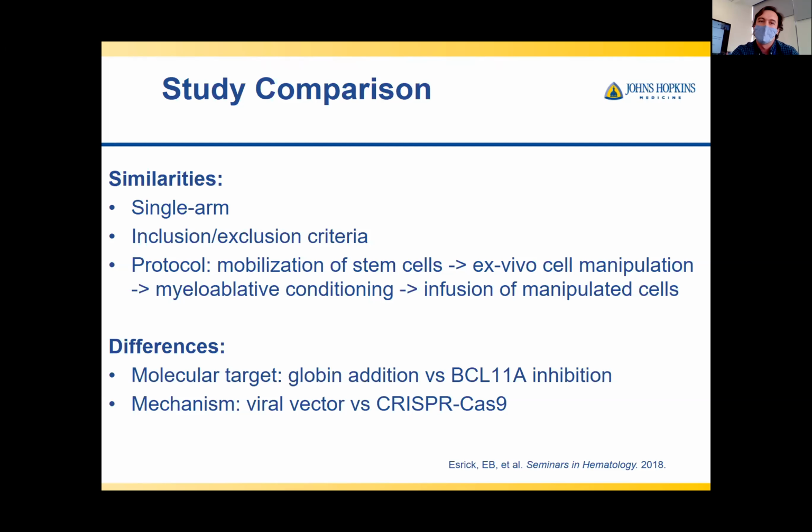The protocol for these studies, for all these studies, is also broadly fairly similar in structure. So the first step is generally mobilization of CD34 positive hematopoietic stem cells. This is done using drugs like plerixafor or GCSF, although GCSF is contraindicated in sickle cell disease. After these drugs are given, the cells are collected via apheresis and sent to an outside facility where they're manipulated. The patients then undergo myeloablative conditioning with busulfan. The cells are sent back to the hospital and they're infused into the peripheral blood of the patient.